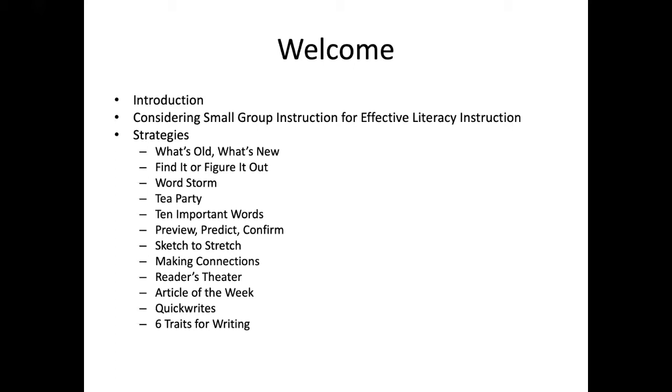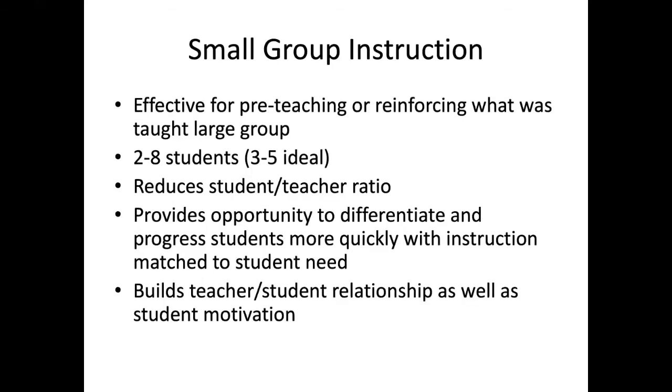So let's talk first about format. As I said, typically we think about small group instruction being used only for our elementary aged students. I propose, though, that we embrace this idea for some of our older readers in order to more quickly progress them in the areas of reading and writing. A small group is very effective for pre-teaching or reinforcing what was taught large group. We can all think of students that we have in class that could benefit from getting sort of this leg up before a lesson even begins.